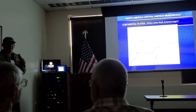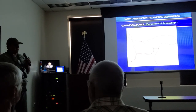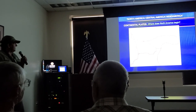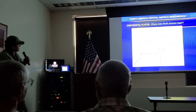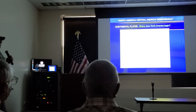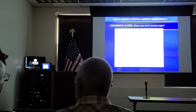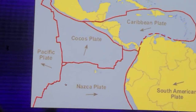Great. And could you please explain or define plate? Yeah, there are tectonic plates that make up the world's crust, and some of them are moving. For instance, look at the Pacific plate. They're all moving against each other. And the Pacific plate is pulling Baja California away from North America, and that's what formed the Gulf of California.